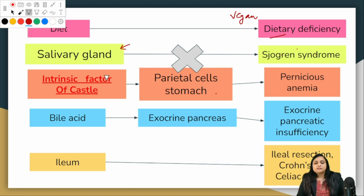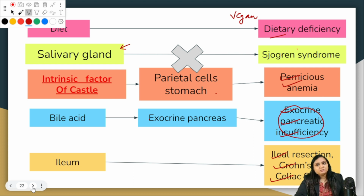If the parietal cells of the stomach do not produce intrinsic factor, it may lead to pernicious anemia. If there is an exocrine pancreatic deficiency, because bile acids and pancreatic enzymes are important for the dissolution of the complex of vitamin B12 along with the haptocorrin, then a deficiency of pancreatic enzymes may lead to deficiency of vitamin B12. And as the major site, or the only site, of vitamin B12 absorption is the terminal ileum, any causes related to the ileum, like ileal resection, Crohn's disease, celiac sprue, can all lead to deficiency of vitamin B12. So these are the causes in which we can have a vitamin B12 deficiency.